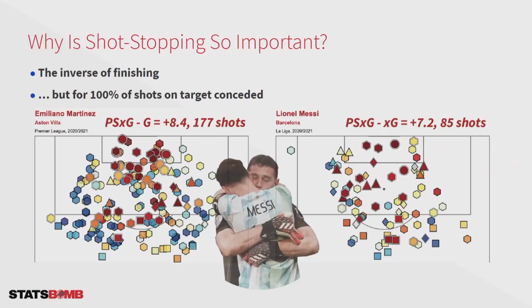Now, I'm not saying that Martinez is a better shot-stopper than Lionel Messi is a finisher, because frankly, there are not many people in the world who are better at anything than Lionel Messi. That being said, Martinez doesn't exactly have to be, because while Messi took only a portion of Barcelona's shots last season, Emiliano Martinez is in goal for every single one of the shots that Aston Villa conceded last season.